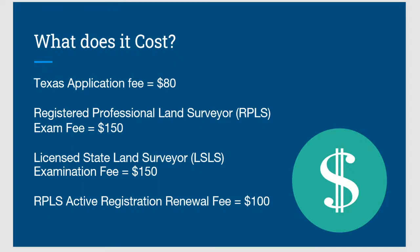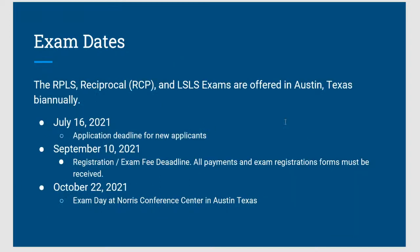Make sure, like I said, you get everything in. You've got your exam dates and your deadlines. So 2 weeks from now is your deadline for any new applicants trying to go for the exam. October 22nd is going to be the exam date. So write that down and put down 2 weeks from now everything you need to have. Basically, get your registration form in, get your payments in, everything. Try and get it in within the next 2 weeks so you know if you're going to sit or not.